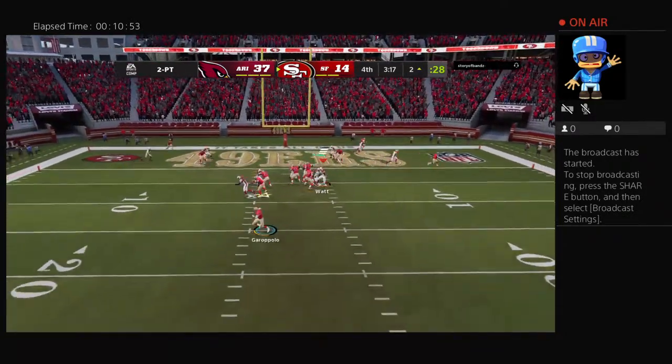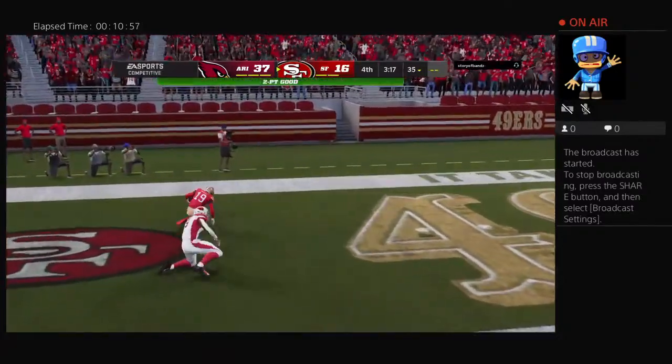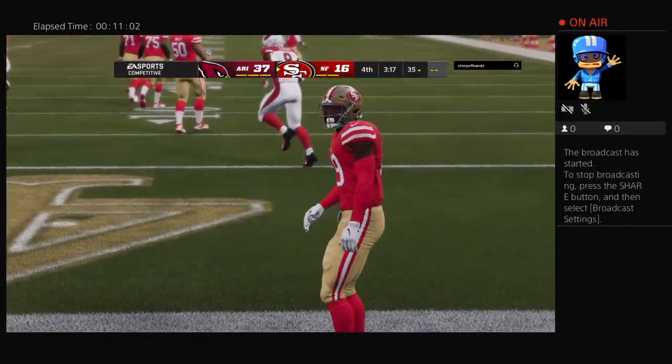Garoppolo looking to throw for it. And they're going to get the 2-point conversion, caught in the end zone, and that cuts the lead a bit further.